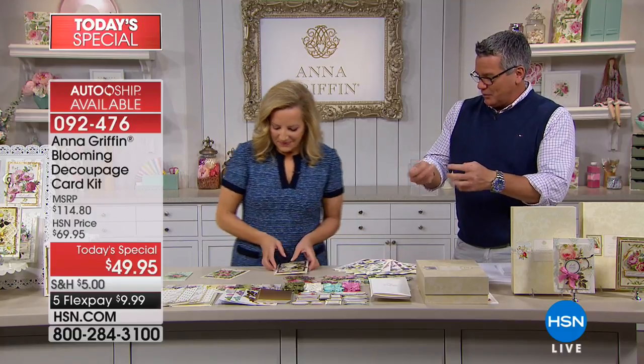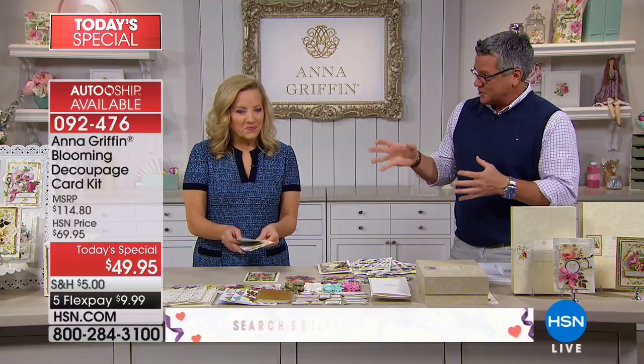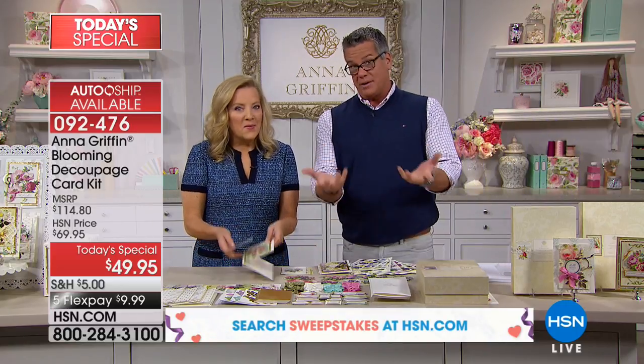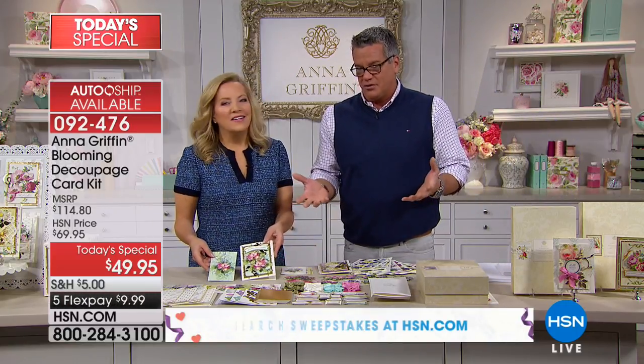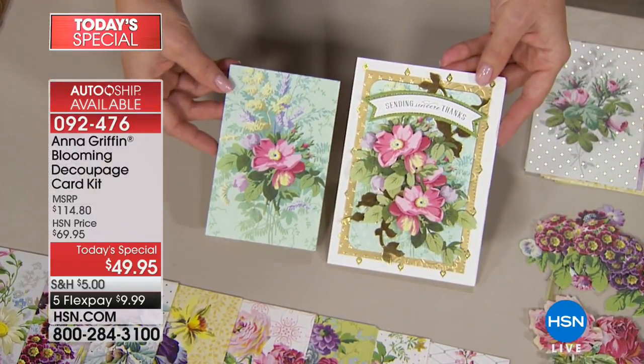These fingers are not the most nimble. I try to be crafty, but it's kind of hard to do. But you make it so easy that anybody could do this. If you're a beginner crafter, or if you're an experienced crafter, you know the value of this. But if you've never done it before, you'll be amazed at what you can create.